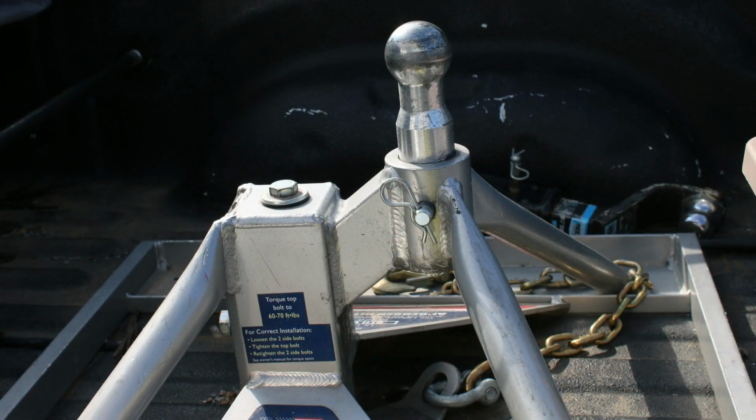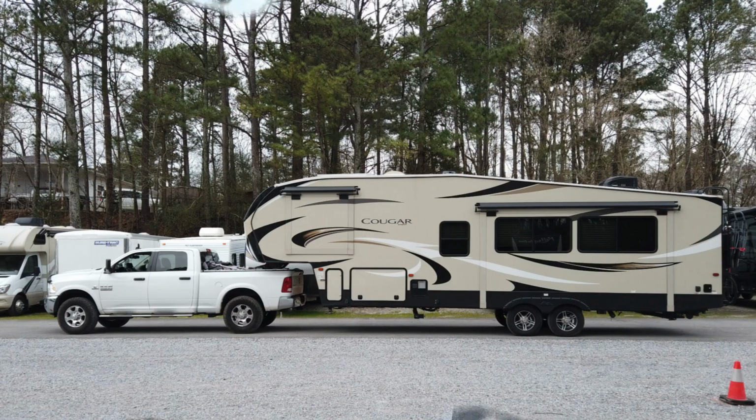Now, I'll also say that I use the Anderson hitch and I don't have the ball set on the highest setting. So that could also give you a little bit more room there for your rails. But personally, I like the way that it rides right where it is.